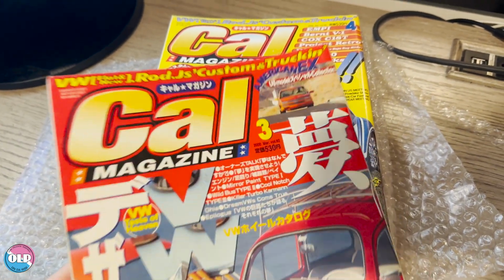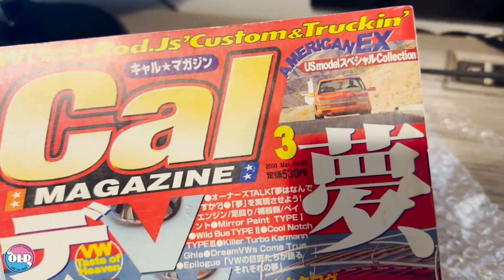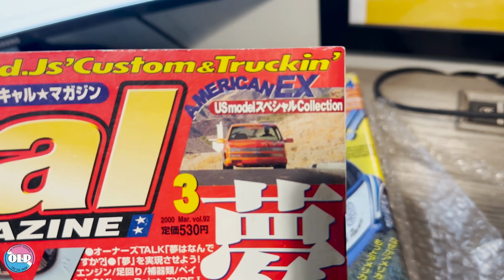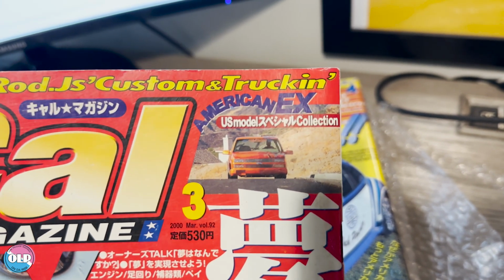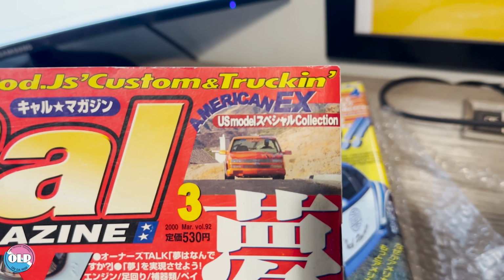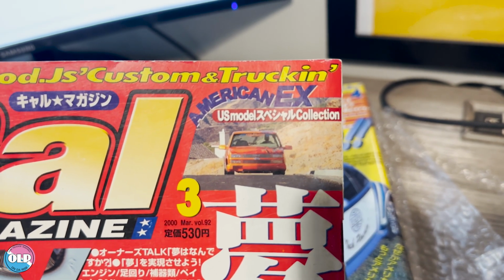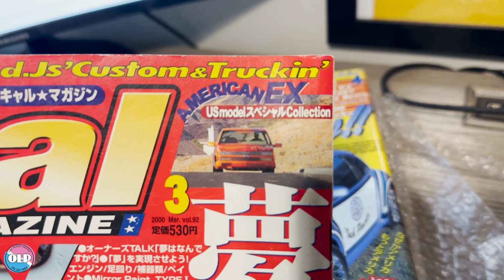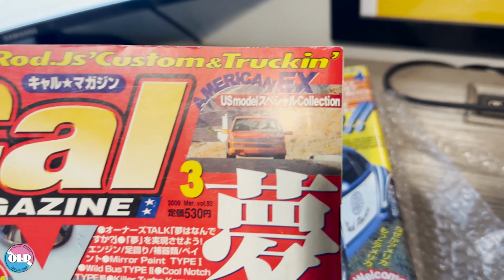This issue right here is hot because look at this. American EX US model collection. That right there, my friends, is Mike Kaufman's truck. That's the insert photo for the cover. You can see no plate like he would show it, as far as I remember, on the front.